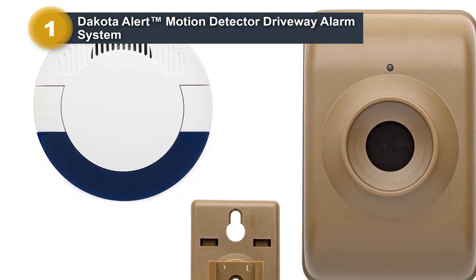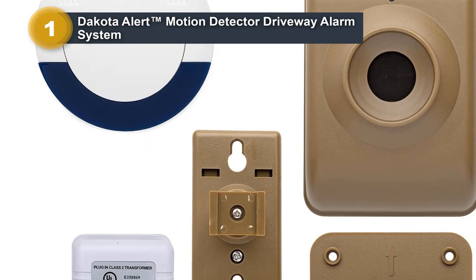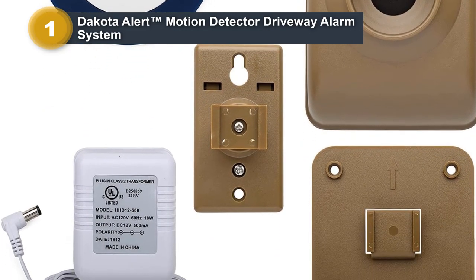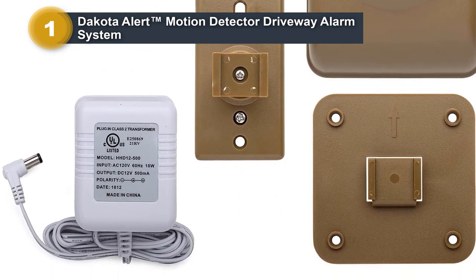You can add up to 16 different sensors to your system, depending on the size of the property you want to monitor. You can also allocate a specific alert tone to each of those sensors so you can immediately identify where the potential threat is coming from.